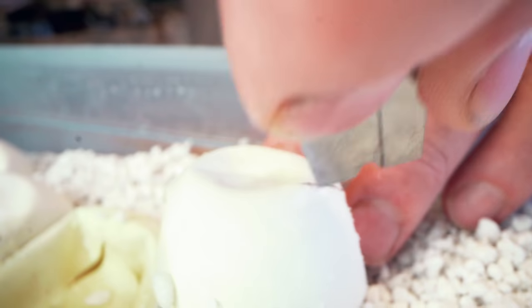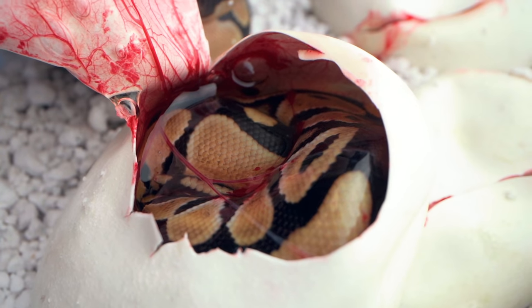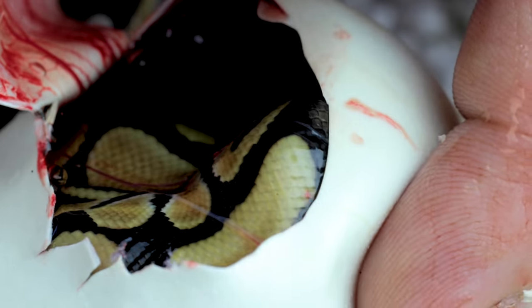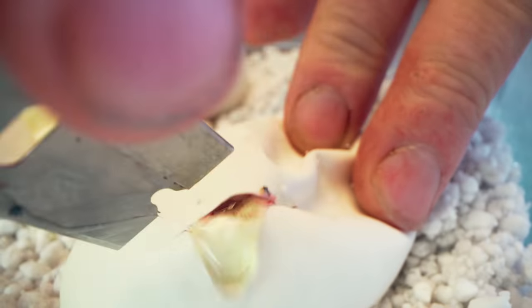Let's jump into egg number one and see what we have. Here we go. Let's see what we got. Well, it'll be interesting to see if there's a chance that we won't get albinos this year. You know how that works out? Odds work out that way sometimes, but nevertheless, it looked like just a normal double het albino clown, to be honest with you. Let's move on to egg number two.